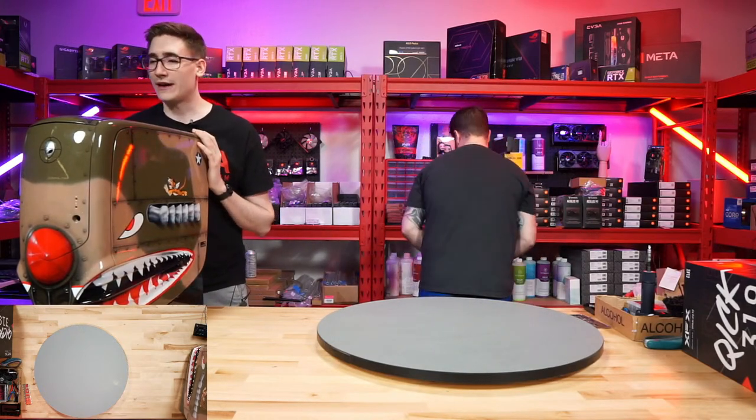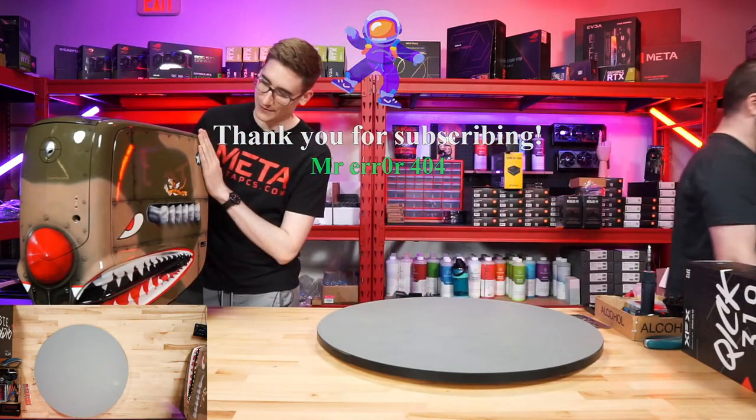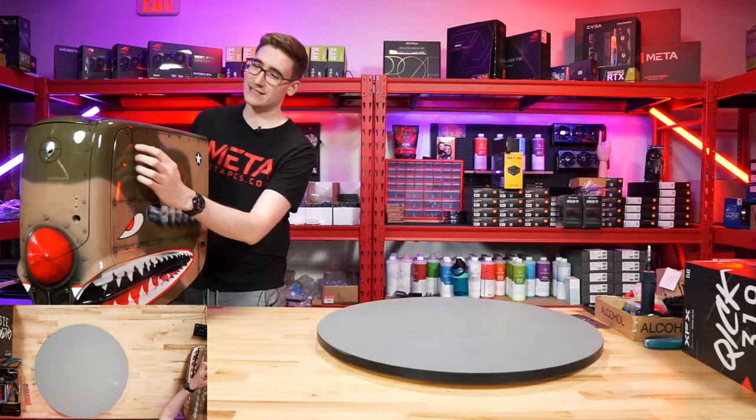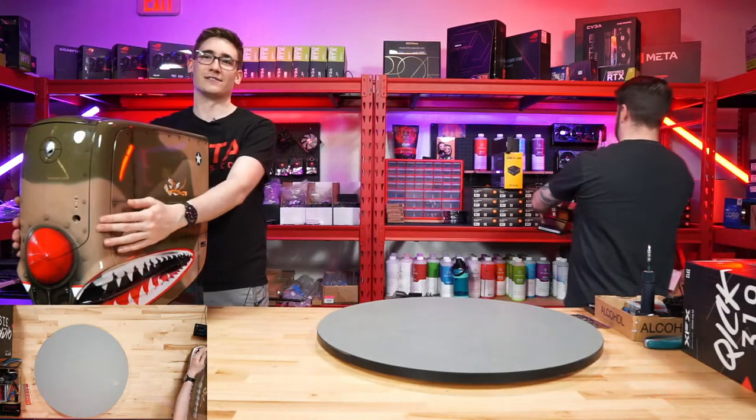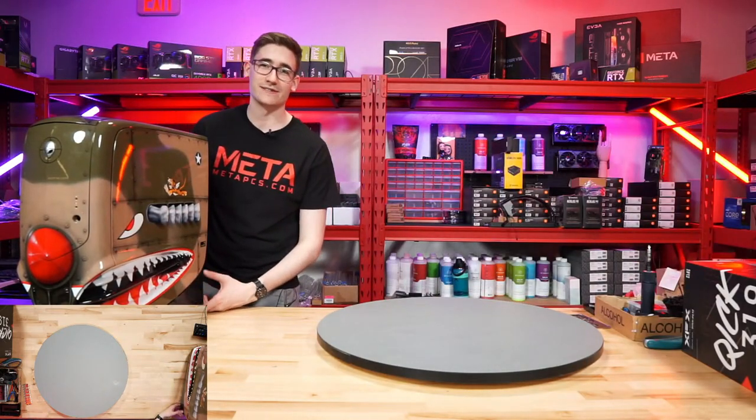Looks automotive quality paint. Yeah, dude, this is incredibly well done. Definitely on an automotive level. All the little details and then a super nice clear coat going over it. It definitely takes a lot of time to get this much detail into a case.